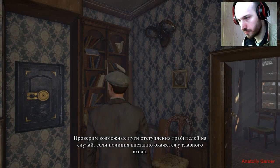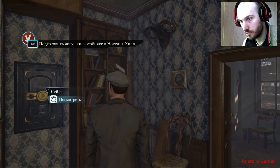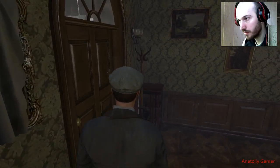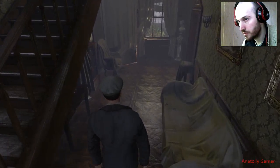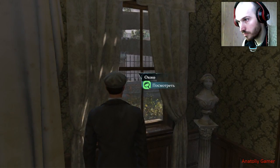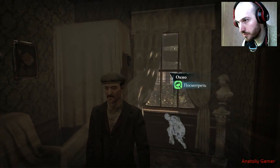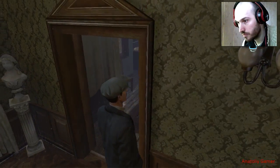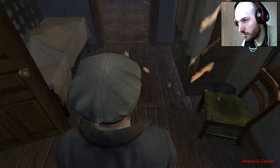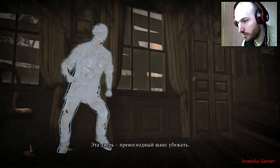Let us check the thieves' possible escape routes in the event that they are caught off guard by the police from the front door. The ground floor window is a perfect way to escape the police. This hatch leads to a cellar. This door is a perfect means of escape in an emergency.